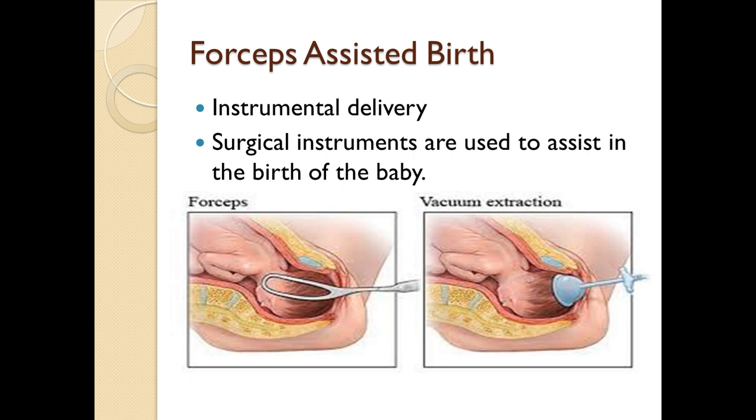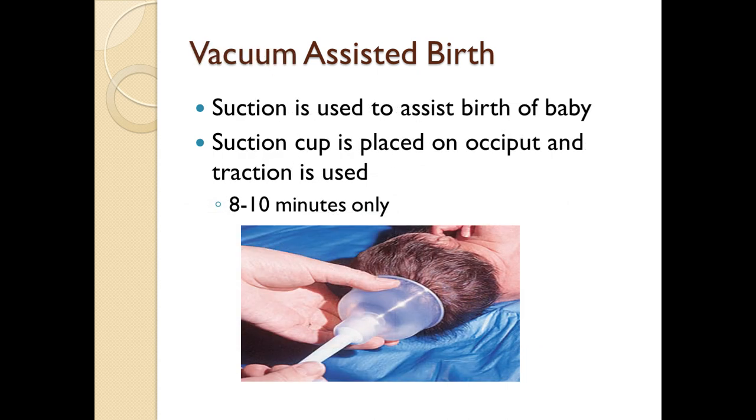Forceps assisted birth is basically just helping mom get the baby out, whether with forceps, where they go in and grab the baby's head for lack of a better explanation, or with a vacuum. It's basically like a plunger that suction cups to the baby's head and helps. As mom pushes, the provider will pull on the vacuum or the forceps and help the baby come out.